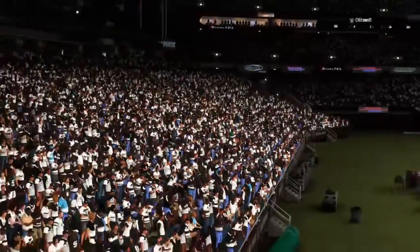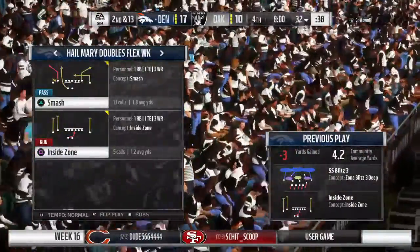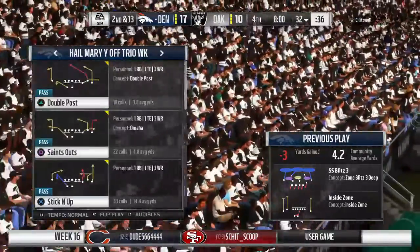Back now in the East Bay. It's Bronco football, and they also have the lead here as we get set for the fourth.